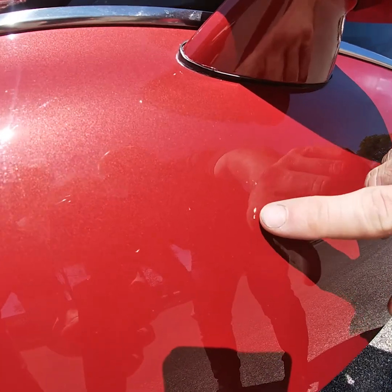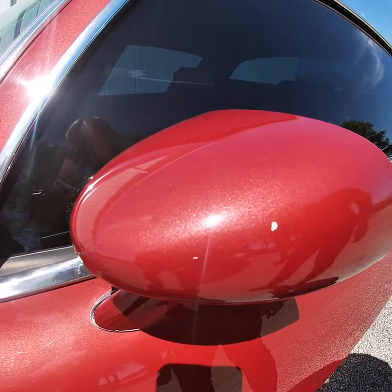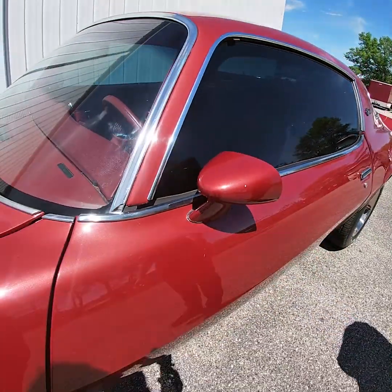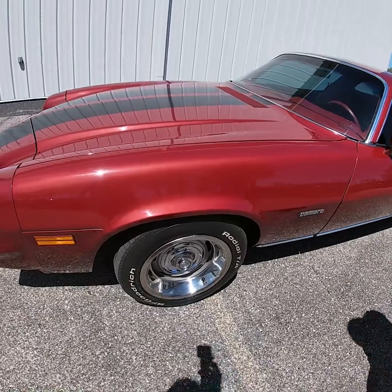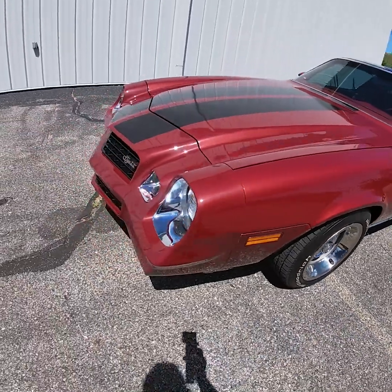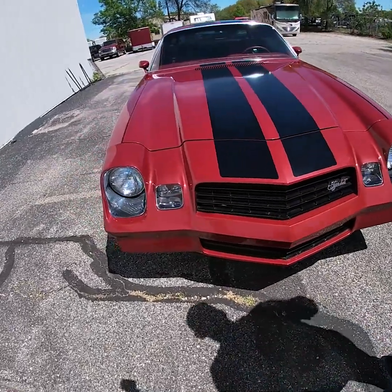There is a little stone chip right here below the mirror, and it looks like there's one right on the mirror housing itself. Not too many defects in the paint beyond that. Coming around, pop open the hood.